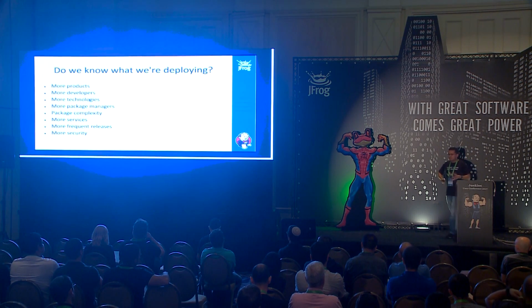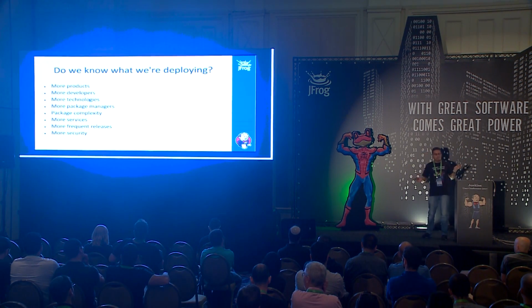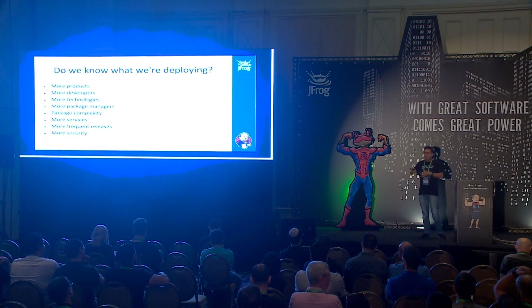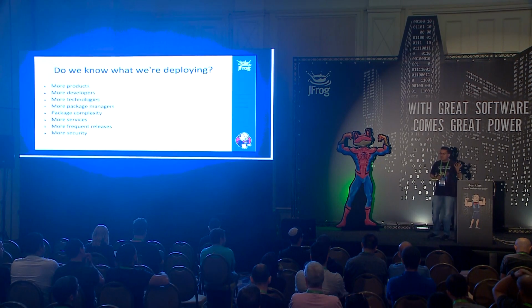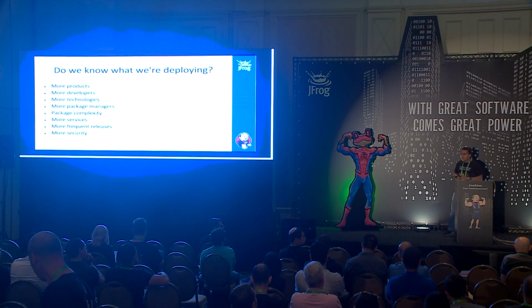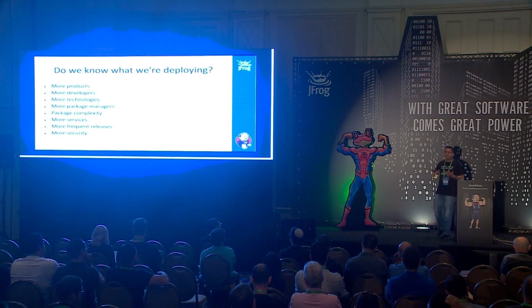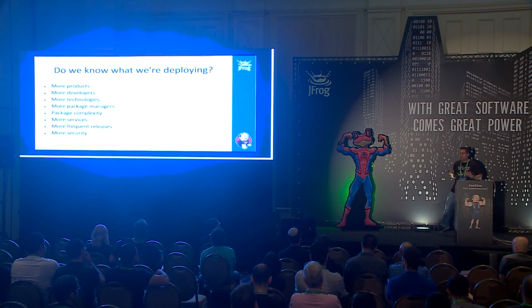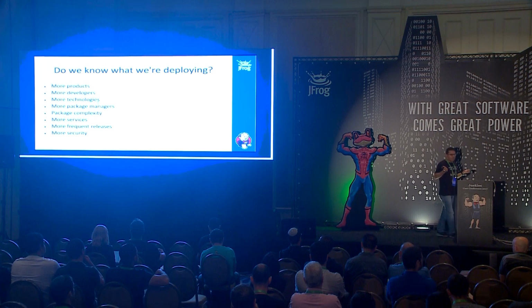And of course, more services, okay? So it's not just more products and more dev teams. We need to maintain more services in production. Sometimes the same application provides multiple services, and all of that has to be supported and maintained. And of course, we are expected to be able to deliver frequent releases, okay? We keep putting the bar higher and higher because we know that frequent releases result in more frequent updates, and we are able to compete better and provide better user experience and better response time for our users.